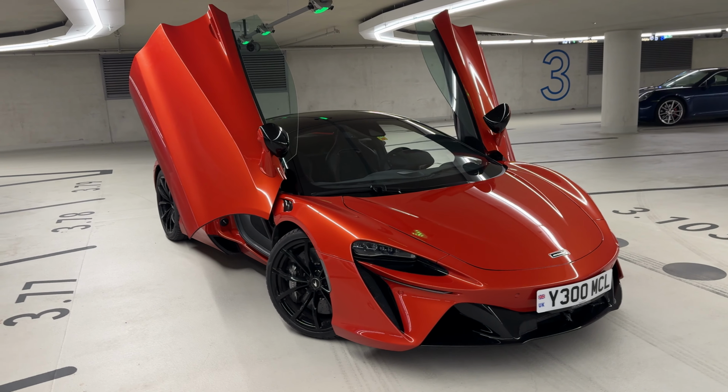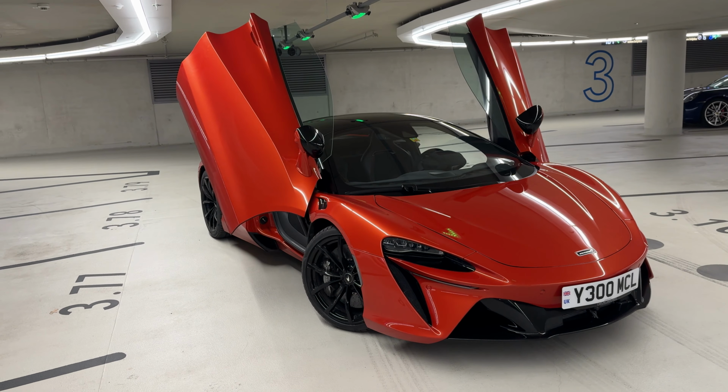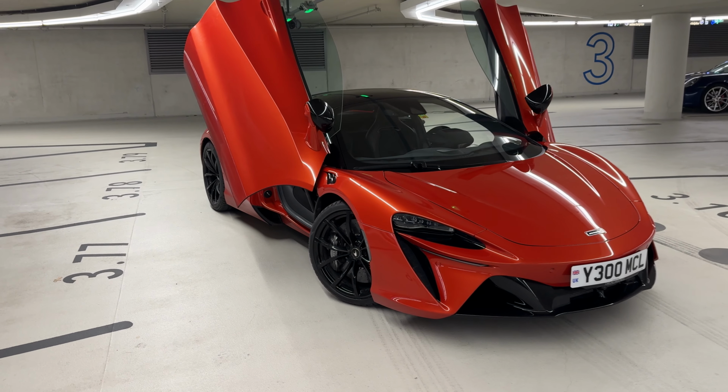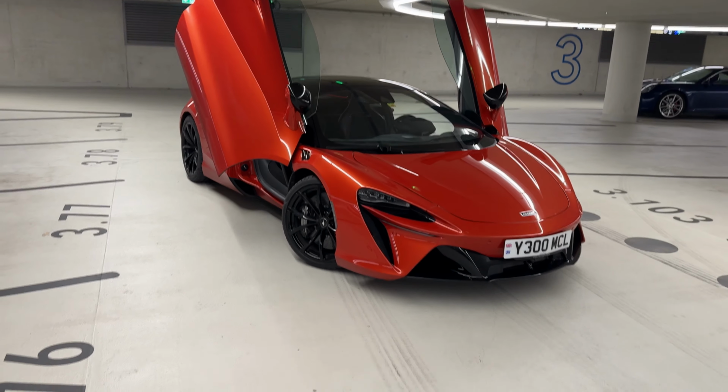There are also some rumors coming with the McLaren Artura. People are saying that they've already spotted a McLaren Artura Roadster, a convertible version, the Spider version of this. Maybe we'll be seeing that in 2024 or next year. Anyways, let's get on and start with the walk around, the tour of the exterior.